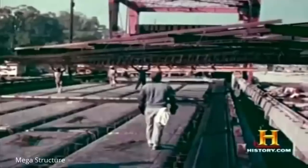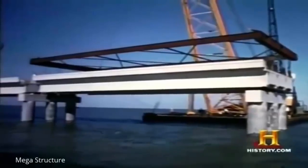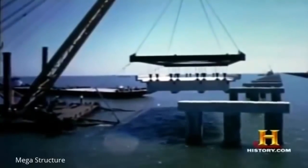With the yard producing as many as 20 slabs in 7 days, at times the workers out on the lake were able to lay down over 1,600 feet of bridge a week. Consequently, construction moved even faster than it did on the first span.